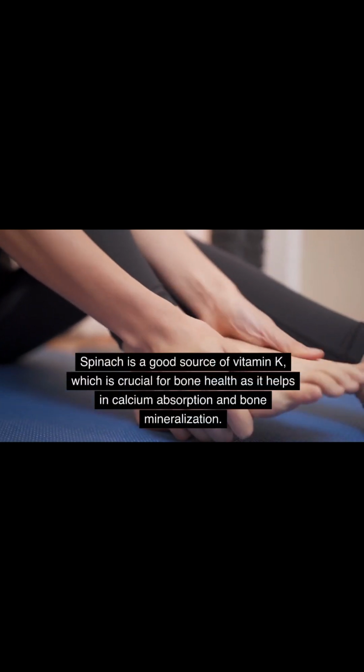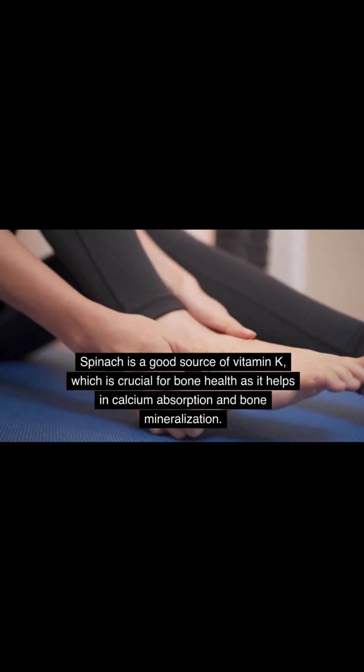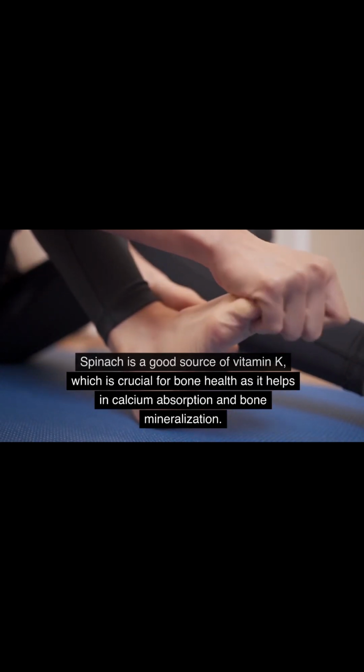Spinach is a good source of vitamin K, which is crucial for bone health as it helps in calcium absorption and bone mineralization. Next, we'll be using carrots. So we'll wash the carrot and then clean it from the back.